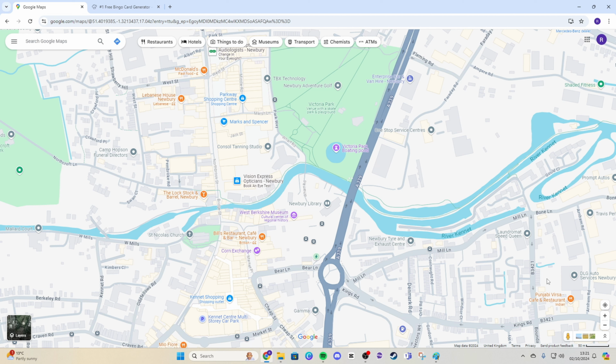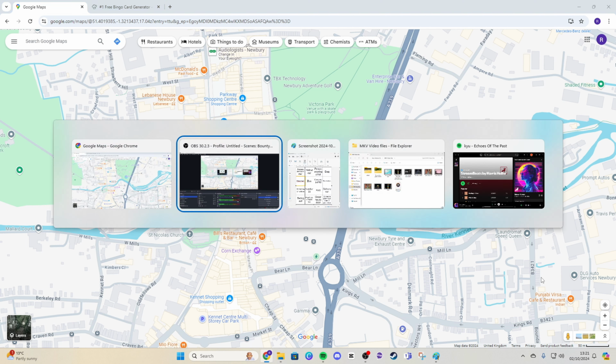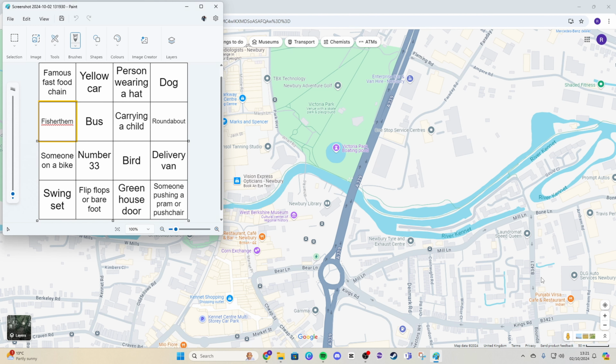We're going to give ourselves 21 minutes on the timer, and we're going to quickly run through the list and run through where we're going to drop in. We're going to drop somewhere fairly neutral. So, list as it goes is, we need to find a famous fast food chain. So McDonald's, Burger King, KFC, Pizza Hut, something like that. A yellow car. You know, you see them about, but do you see them that often? I don't think you do.